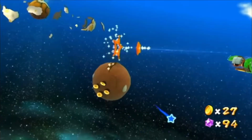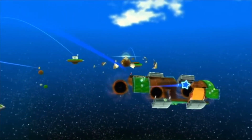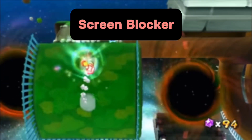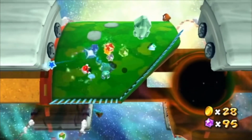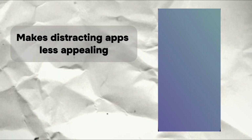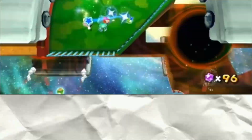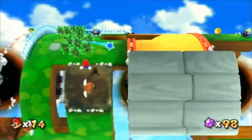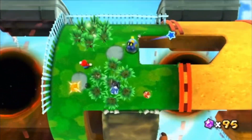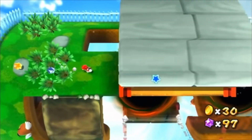Now let's go into my first app recommendation, and that is going to be OneSec. Now OneSec essentially works as a screen blocker, and what it's going to do is delay access to apps and websites, and it's going to make these distracting apps less appealing to your brain. And it's going to ask you, do you really want to go into this app, right? You're going to ask yourself, do I really want to go into this app, or am I just doing it because I'm bored, right? And I feel like this awareness is very effective and so has amazing usage. It saves a lot of time.